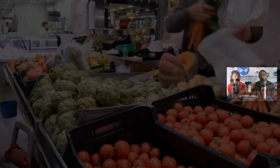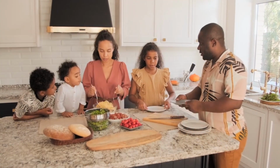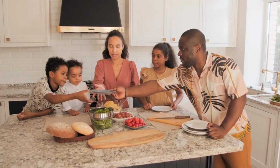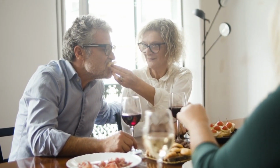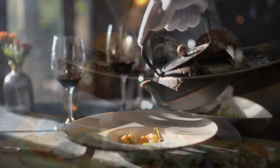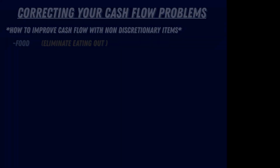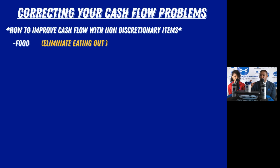Now, with food, we know we need to buy groceries and we can cook for ourselves. Maybe we don't go out as much, so we don't spend $300 to $1,000 per month just eating out. You're eating out every day, or you may be going to expensive restaurants on the weekend, whatever that may entail. You don't want to have your budget set for your non-discretionary items to get out of whack as well. So you don't have to spend $300 to $1,000 a month on food.